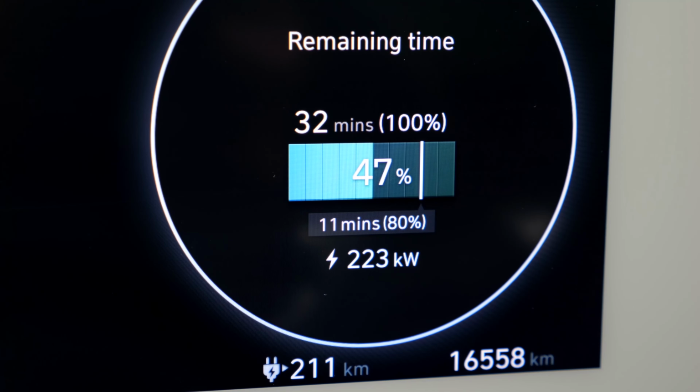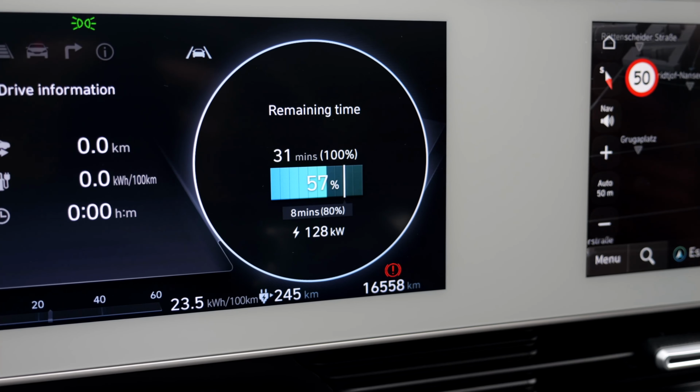That's super quick. However, here at over 55%, the charging curve drops, but still quick at 130 kilowatt. But interesting, now it rose again to over 150. And now we had about 18 minutes to 81%. However, it also took like a minute to start up the whole thing.